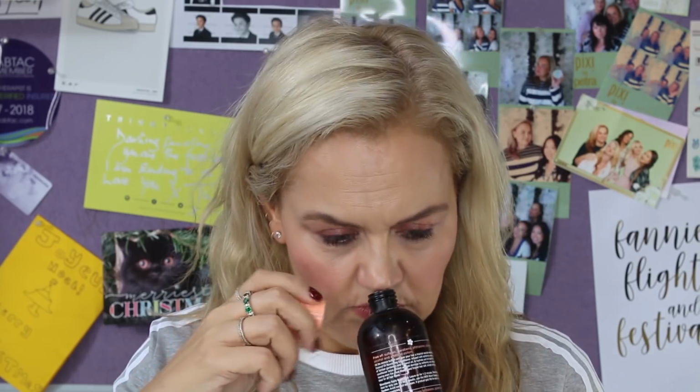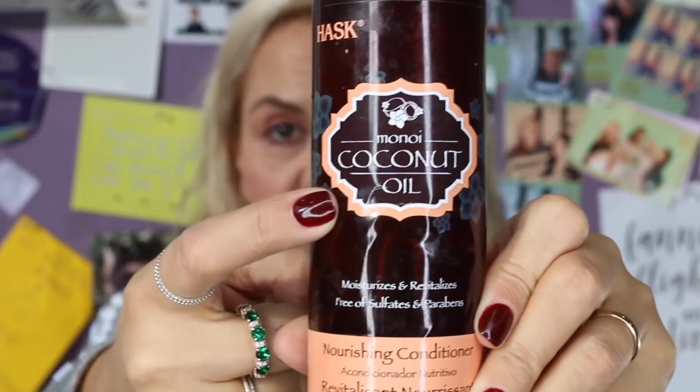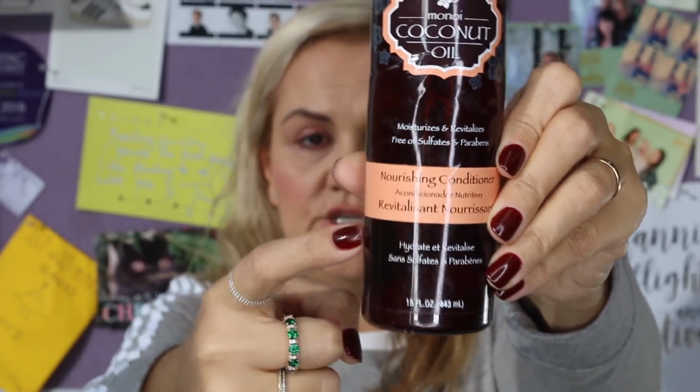This I picked up in the States. This is Hask coconut oil. If I see anything vaguely coconut and anything vaguely hair in America, I will buy it. It was not expensive. Oh my God. I don't know if Hask is the name or if this is just one place on its own, but I picked that up either in Target or in a CVS, or an Ulta. It could have been Ulta because I cane the US when I'm there. I love it. I'm sad it's gone. Whenever I go back and I find it, it'll be one of the things I buy 3 or 4 of. Because it's under $10. It's cheap, cheap, cheap.